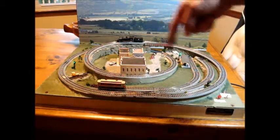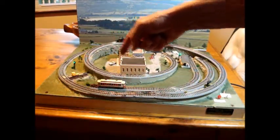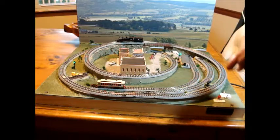It's got a folded figure eight with a siding, and it's also got an L-shaped trolley line that is completely independent.